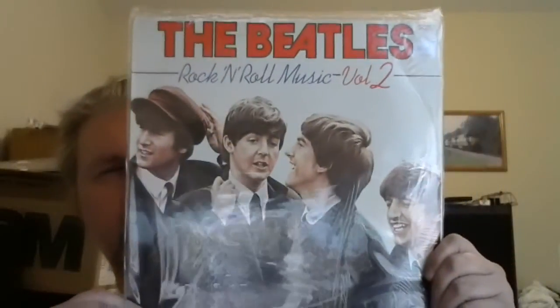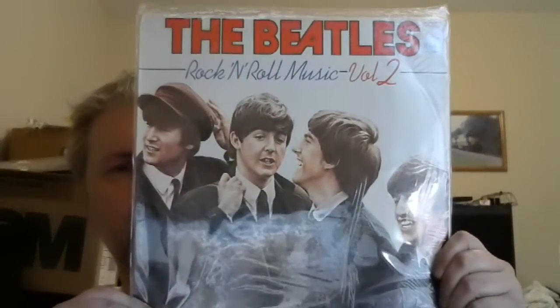This is the UK pressing of Rock and Roll Music Volume 2. Still in the shrink wrap. As you see, I am not sure what pressing this is. I don't know if it's a subsequent pressing or what. I have no idea. But it was a nice find anyway. The Parlophone.